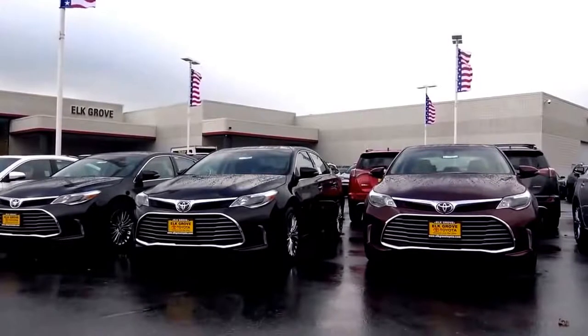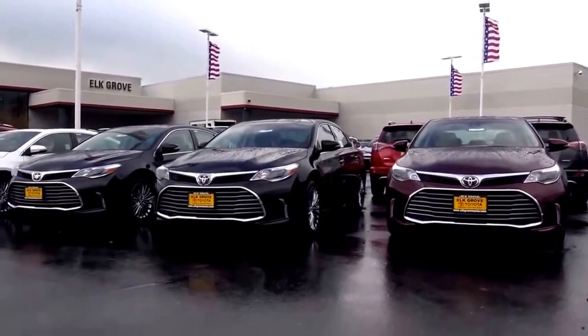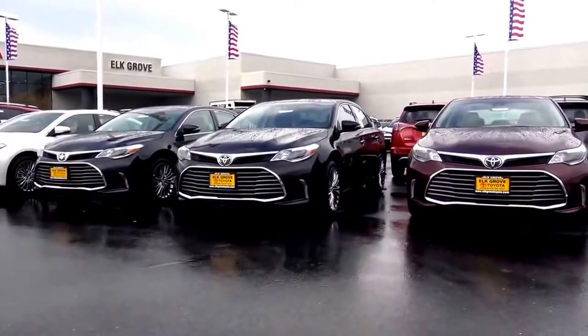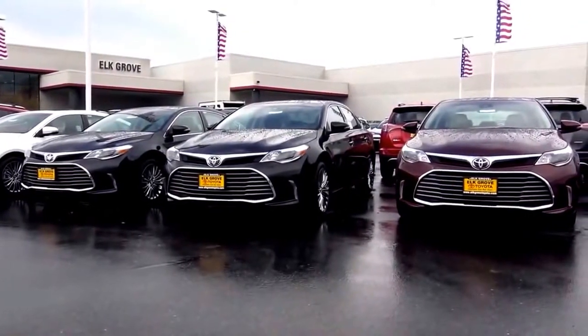As tri-zone automatic climate control. Now with the new styling of the Avalon, they changed the grille a little bit. It's now a little bit bigger, and they also changed the turn signals as well. It certainly looks a lot more like the new Camry, in my opinion.